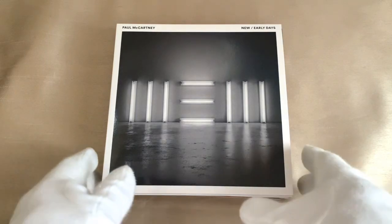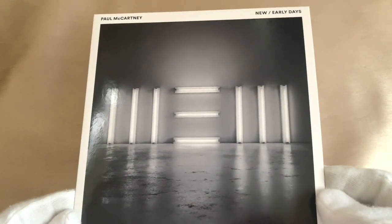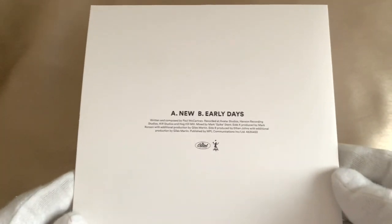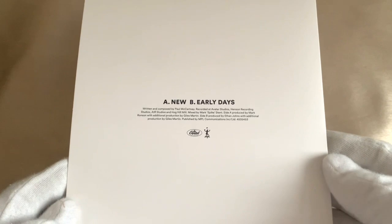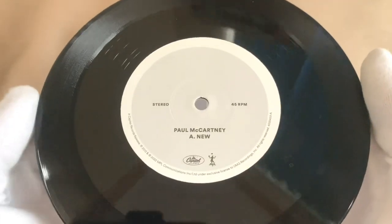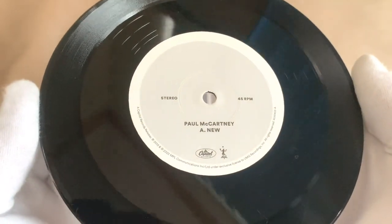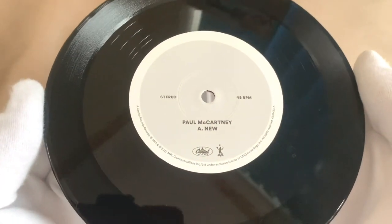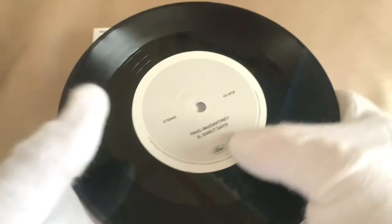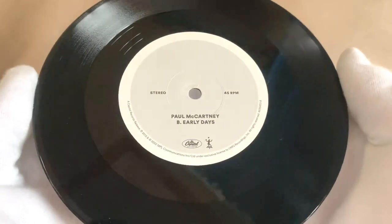So on to the next single then, which is previously unreleased on 7-inch vinyl, which is New and Early Days. Of course New came out in 2013, a great album. So let's take a look at the vinyl then. The minimalist labels again, with Paul McCartney. On the A side then we've got New, with the Capitol logo, and of course the Juggler at the bottom there. Then you've got the B side, being Early Days, with Paul McCartney there.